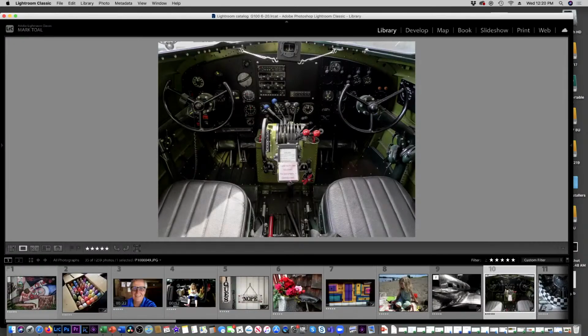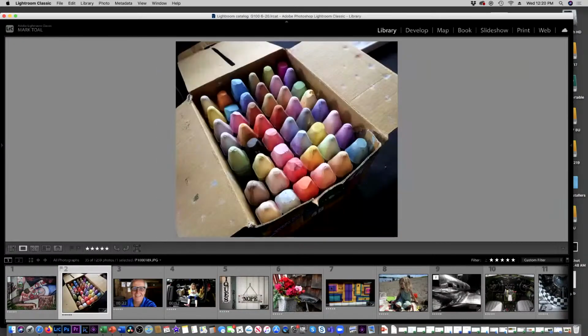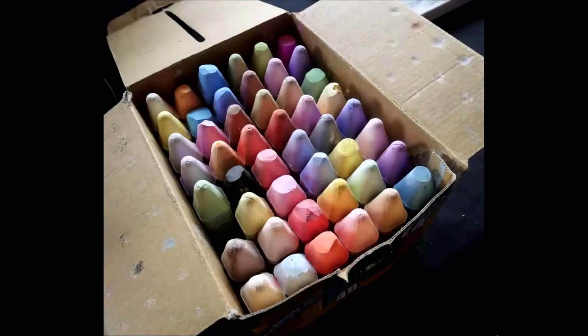Let's just go with the photos, but if you hit F in your Lightroom, then people can see the photo a little bit larger. Hit F. That's a full screen. There you go. That works. So again, you can see the sharpness of this picture.